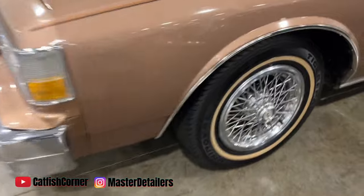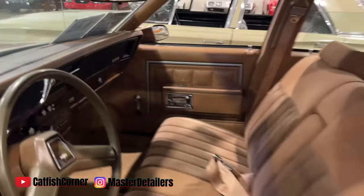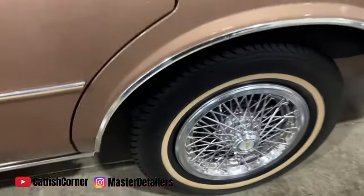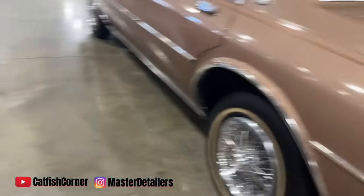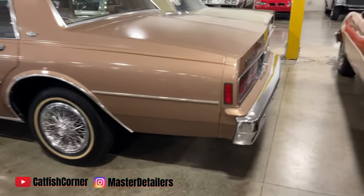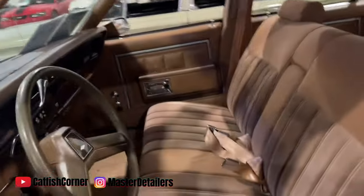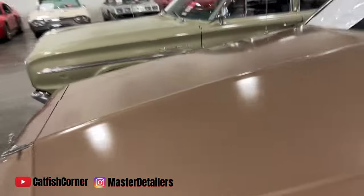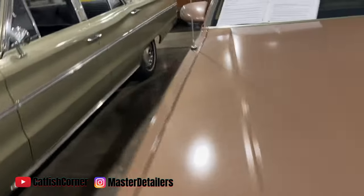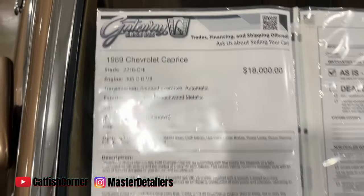Clean. Got the old school wire hubcaps on it. Look how clean this is on the inside. Wow, that's clean. Got a little stance to it too. Let me back up and let y'all see. Y'all see it? That's clean. Clean on the inside too. Real clean. Let me see what they want for it, in case somebody looking for one. They want $18,089. 59,000 miles on it.